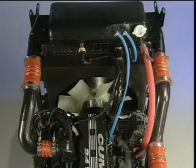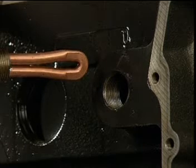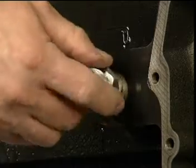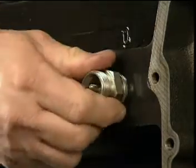In this section, we will look at various features of the ISB engine coolant system. Select the section you want to learn about. The ISB engine has an optional block heater located next to the oil cooler. The block heater provides for improved engine starting and operation during cold climate conditions.